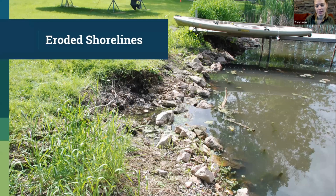I'll just go into a little bit more of those. Here's an example of an eroded shoreline. You can see the bank is just falling away. A lot of this happens from wave action. A lot of people are using their boats on the lake. We really love our lakes a lot. Recreation is really huge in Minnesota, and a lot of wave action can come and erode shorelines. There's also a lot of ice heave in the winter, depending on where you are on the lake. So that's a big problem too.